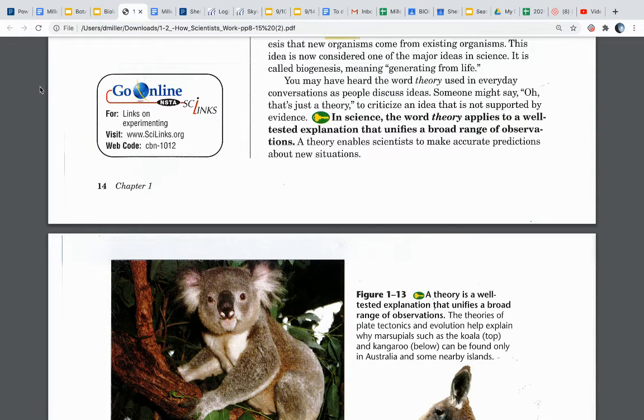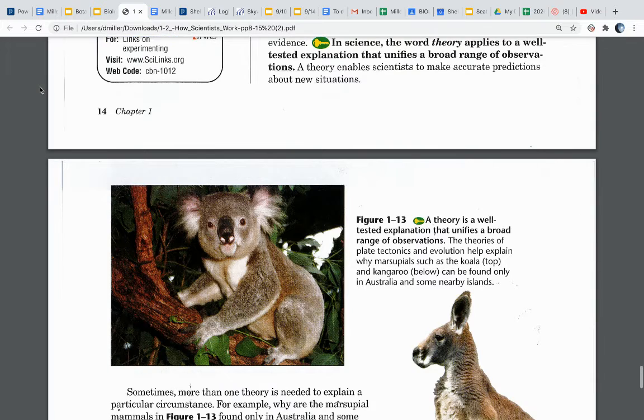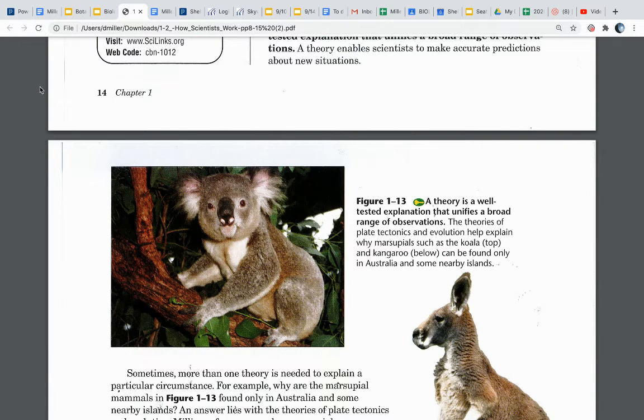You may have heard the word theory used in everyday conversations as people discuss ideas. Someone might say, "Oh, that's just a theory," to criticize an idea that is not supported by evidence. In science, however, the word theory applies to a well-tested explanation that unifies a broad range of observations. A theory enables scientists to make accurate predictions about new situations.